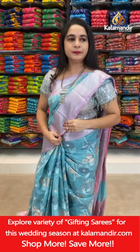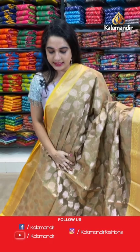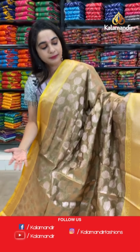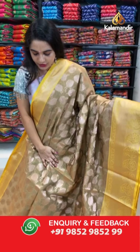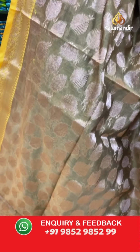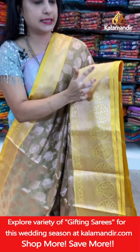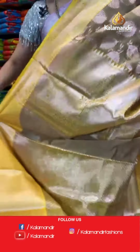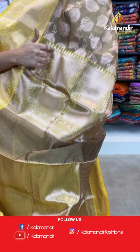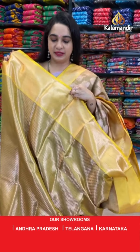So let us check one more beautiful saree. Yes, the same pattern, we have one more combination, which is beautiful beige and mustard color. Very classic combination. And you can check bodies come up with the leaf motifs in golden zari. And the border contrast with the brocade, parsley motifs and leaf weave in golden zari. Yes, let me showcase this beautiful pallu, contrast pallu with cross lines and leaf motifs in golden zari. And this saree is paired off with a contrast brocade blouse.